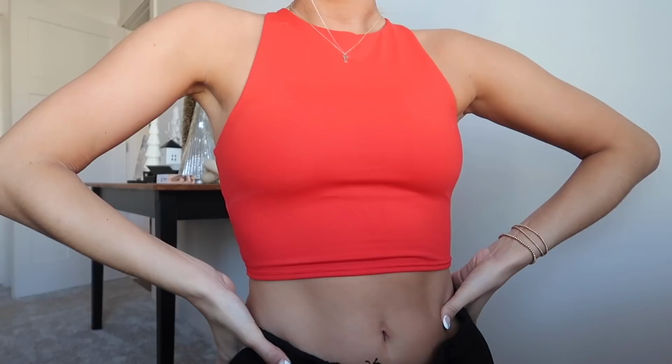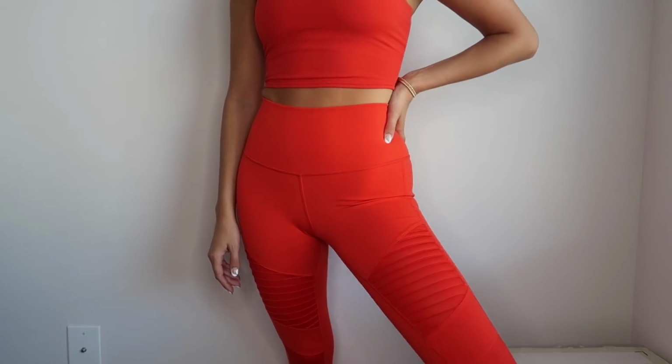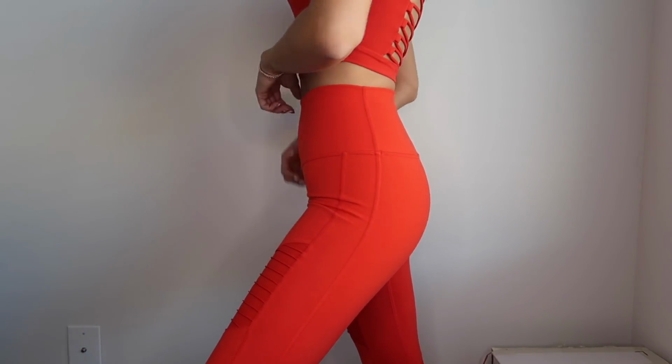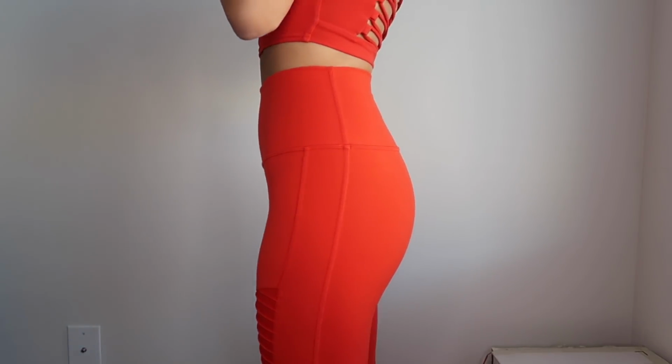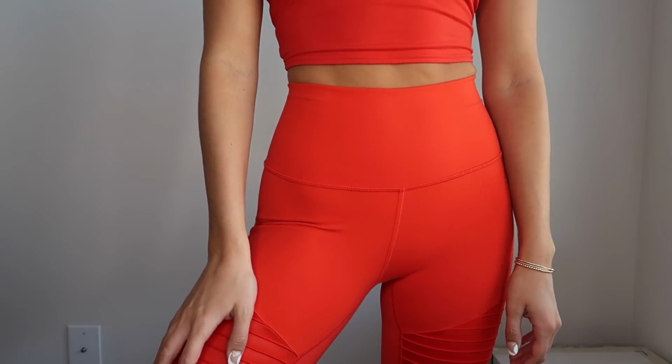So love this one. And then these leggings that I got, which, when I first found out about Alo Yoga, this was the first thing that I got. I have these in black and I really like them. These are the high waist moto legging. I love this detail along the front. I feel like it's very cute and different, just like Alo's staple legging. So super cute. Again, I love the color. The fit is amazing. Like I said, when you're working out, you don't have to be pulling up your leggings. They really do stay in place and they're really great. And I got those in a size extra small.